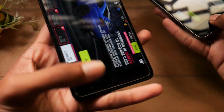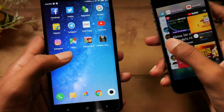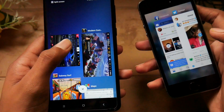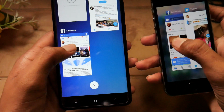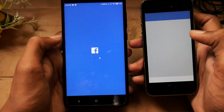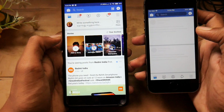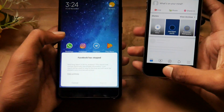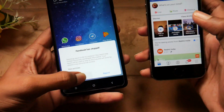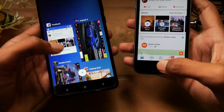And now let's come back and let's get into multitasking, and let's open Facebook. Oh my god, let's open Facebook. Both the phones are restarting the app, but Redmi Note 4 was faster, but for some reason Facebook has stopped. I don't know why, but Apple's iPhone 5 is just stable with that.